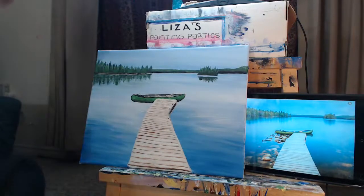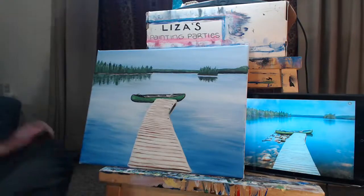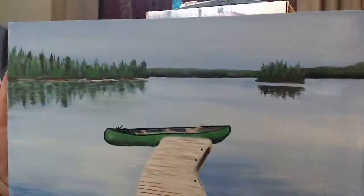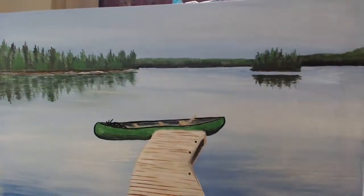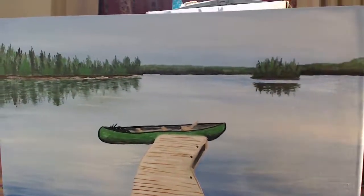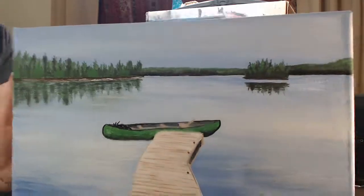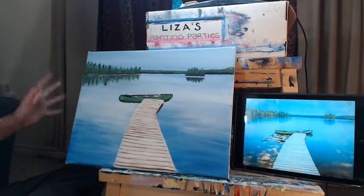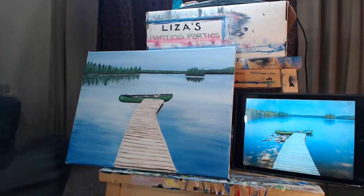There we go. Pretty cool. All right, I'm going to show you closer. See the boat? There's the boat hanging out by the dock. There you go. Awesome. All right, so we still have some more detailing to do here.